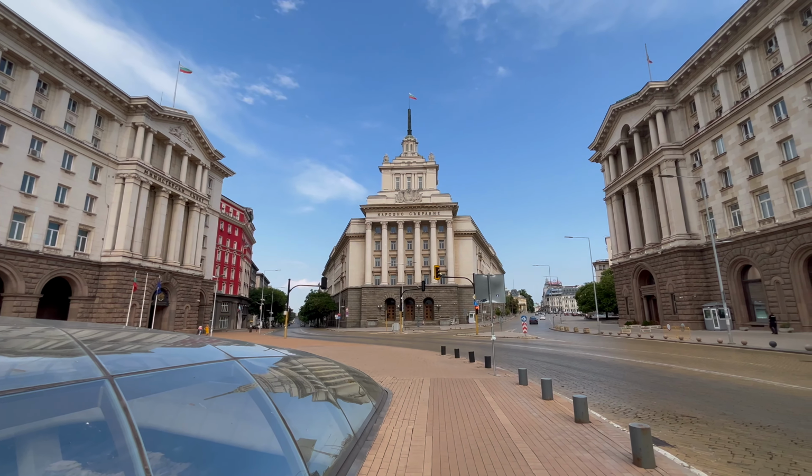So these three buildings were built in the 50s, I believe, during the communist period. And this one here was the headquarters for the Bulgarian Communist Party. I'm not sure how well you can see, but just at the top we've got the Bulgarian flag waving there. But you can imagine maybe 70 years ago or so, when the building was first built, it was probably the Soviet star which flew nice and high there.